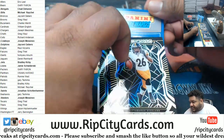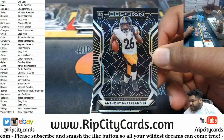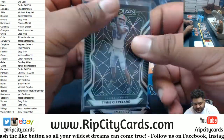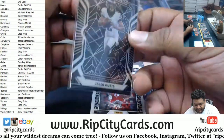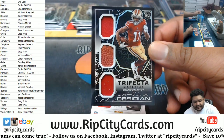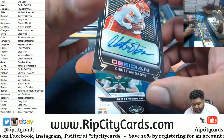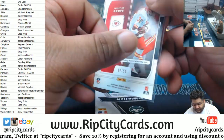400 Panini points. Gonna random that off to someone. McFarland Jr. to 25 Steelers. Terry Cleveland Broncos, just 50. Jalen Hurts, rookie for the Eagles, not numbered. Brandon Aiyuk trifecta relic for the Niners, to 100. Christian Okoye, Chiefs autograph, to 50.